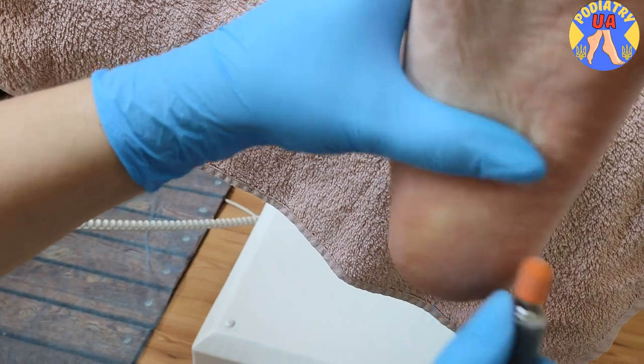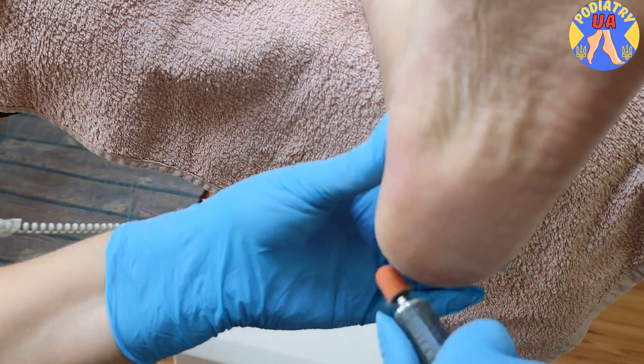Dead skin residues removing with a podiatry drill, abrasive cap.